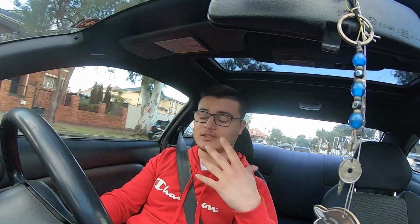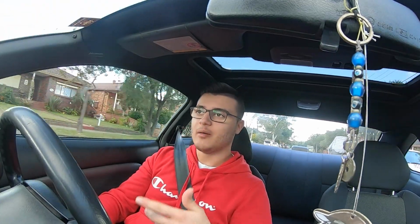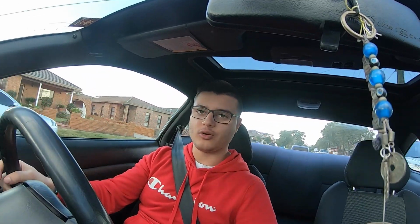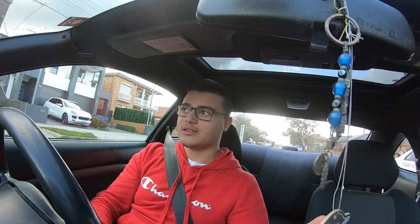However, if your S15's raised to a nice dailyable height, then yeah, you can go pretty much anywhere, like any shopping center. You can go over any speed bump without worrying. But in my case, when I go to work, I have to go a longer way just so I can avoid roads with really bad speed bumps. It's pretty bad. Like right now, you'll probably hear it. My exhaust just scraped. Just turning left. You know what I mean?